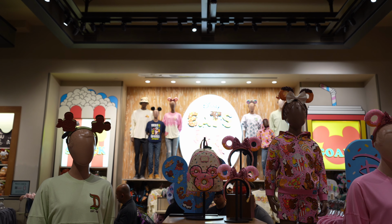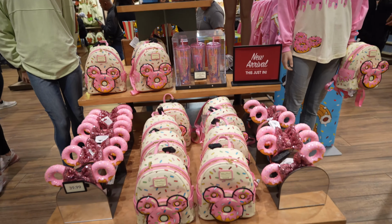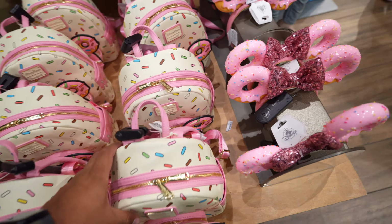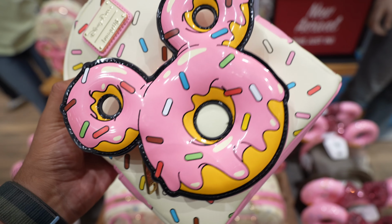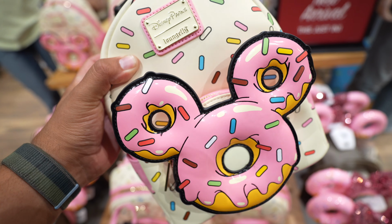So just like the past collections, over here in the Disney Eats section in room two, they have the new Disney Eats collection, which is themed to donuts. So here's a look at the Loungefly bag. And honestly, this one's pretty cool. Look, it's got sprinkles all over. It's got the big pink frosted Mickey shaped donut right there on the front.